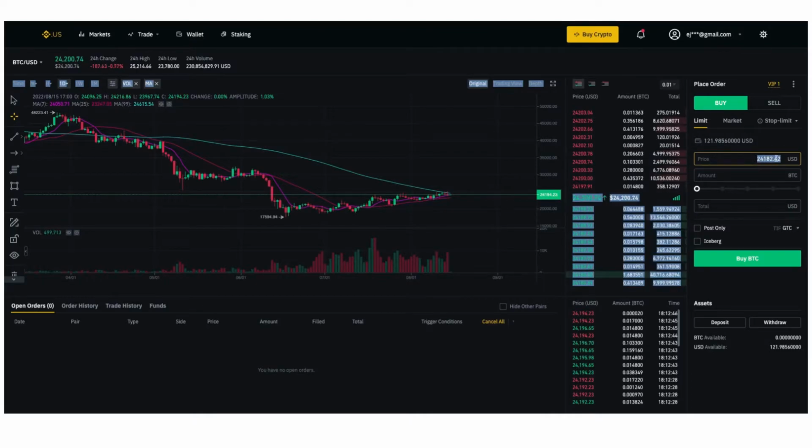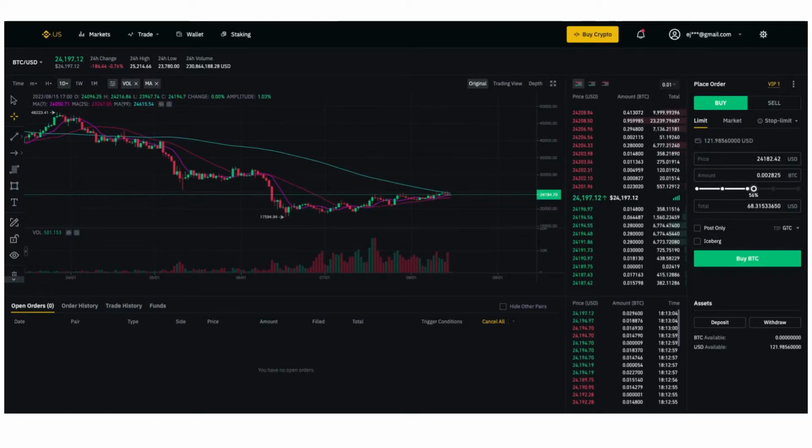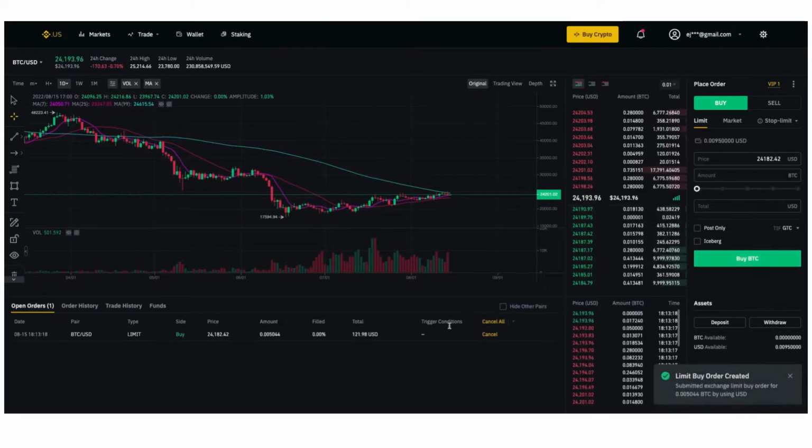So I'm going to go to 24,182. Okay, so that looks good. That's about $10, $12 less than the current price. I think it will go down to this price. So what I'm going to do is slide this little bar over all the way, as much of the funds as you want to use. You never want to go all in, but it's only $121, so we're not really going all in here. But for this example, I am going to use the full $121 at this price, and we're going to buy BTC.